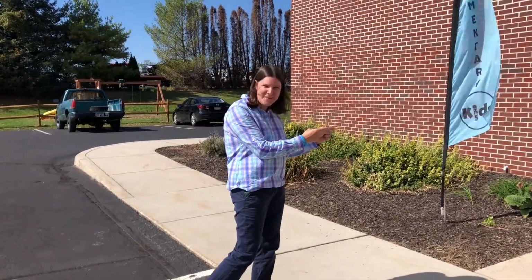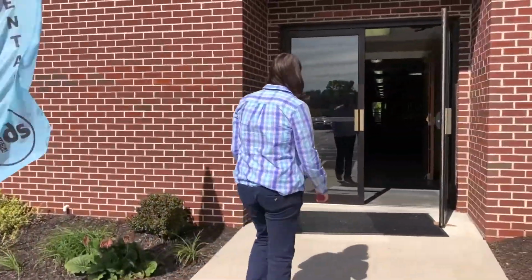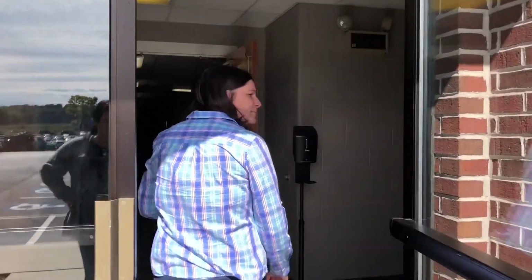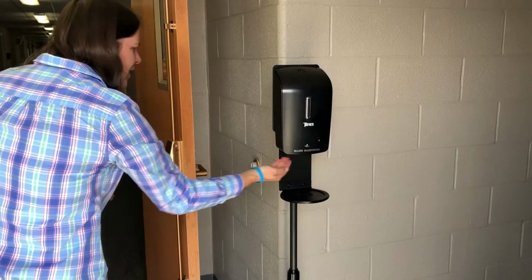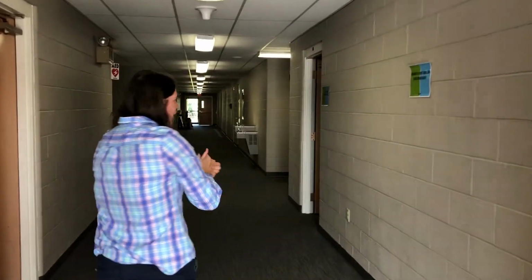Hi, elementary friends. This is going to be your entrance to McBIC Kids. You see your beautiful blue banner there, your blue color. You're just going to come in through these doors. All these doors are going to be propped open for you. Hand sanitizer there, I'm going to grab some, because why not? And then you're going to enter through here.